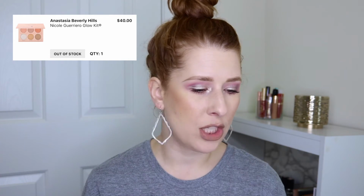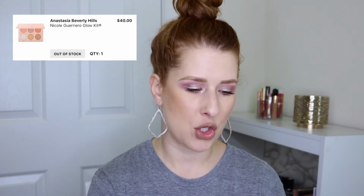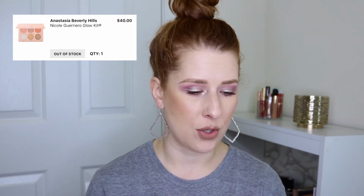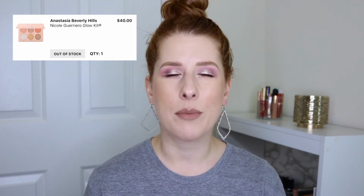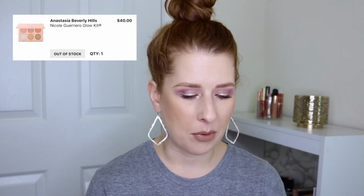I think that I could only use 2, maybe 3 of the shades. I think probably the first 2 on the top row and then that white one on the bottom were the only ones that I could use. The 2 tan ones on the bottom were too deep for me, and then there was like an orange toned one, and I just didn't love the formula in general. They were pretty glittery, if I'm remembering correctly.